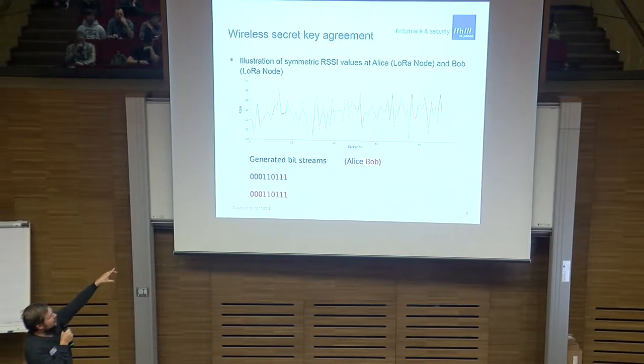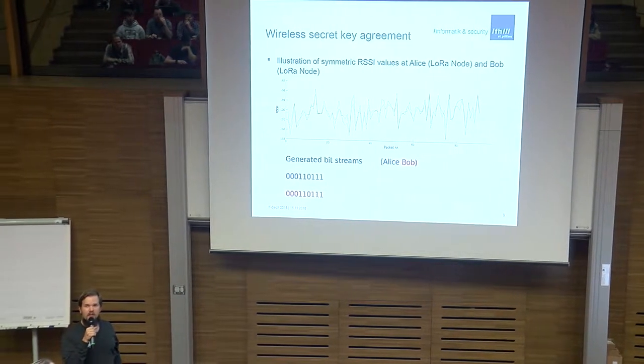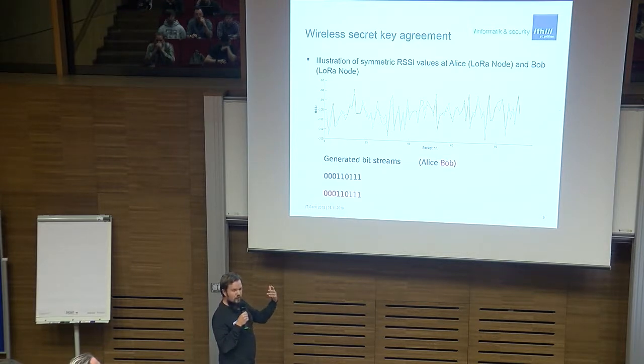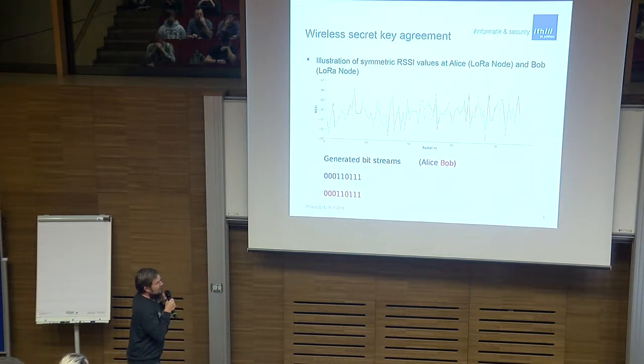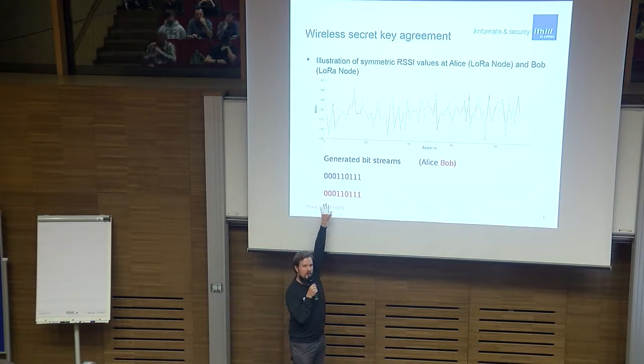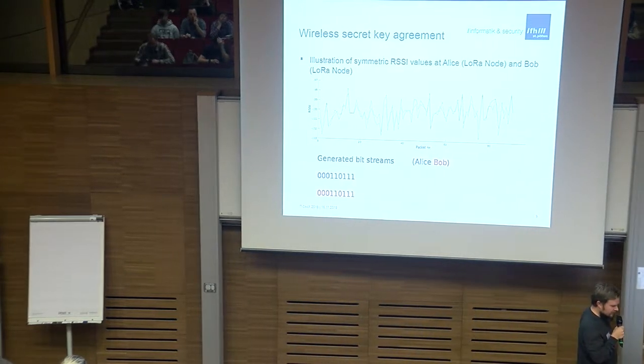You see two time series which are symmetric but not completely equivalent. But with some sophisticated algorithms, which decide which of those RSSI values becomes bit 1 and which one becomes bit 0, the two wireless devices are then able to extract a binary stream, which is random, and which can then be used as a source for, let's say, symmetric encryption.